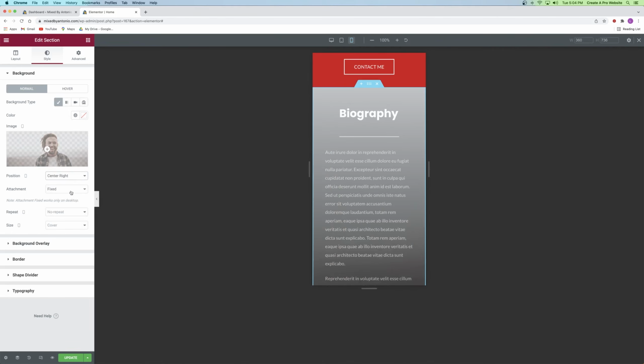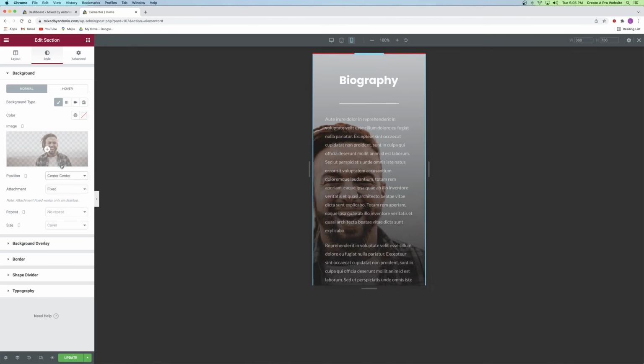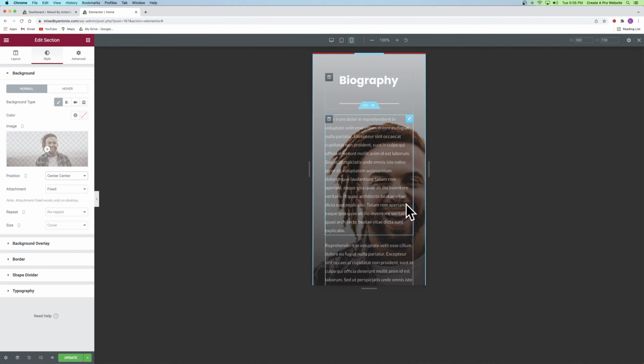And he flies past the other way. So then I'm just gonna change it from center right. Let's try center center. Okay, that's not too bad. He's still a little bit on the right-hand side, but it's the best out of all of the other options.